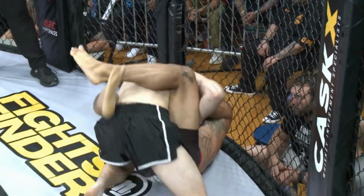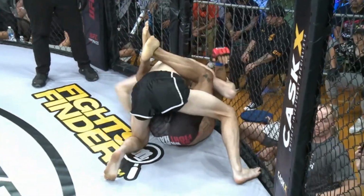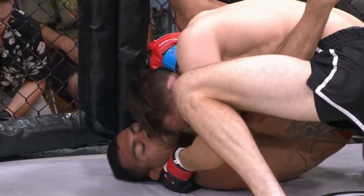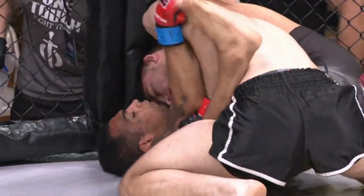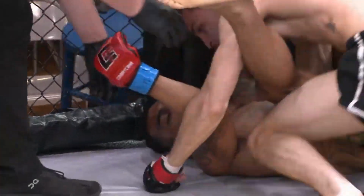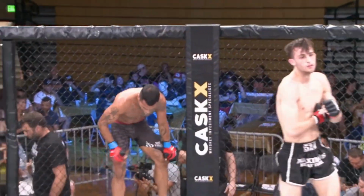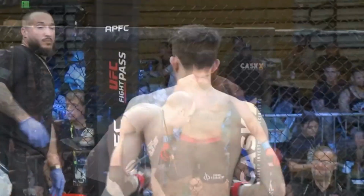But Juda's doing a very good job of ground and pound, keeping his head underneath his chin, making it very uncomfortable for Resendiz. The possibility of a first-round finish has transpired. 3 minutes in the can, and a pretty dominant final minute and a half there for Jacob Juda. Just control, with a bit of damage, Jason.